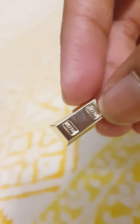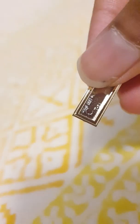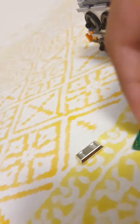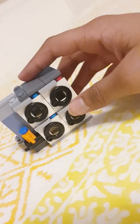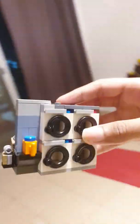Wait, here we have a Lego golden bar. Five star Lego golden bar right here. Very golden and shiny. And a little money right here. All you have to do is put it inside the ingot. Inside there's a hole. Alright, it goes inside. And the TV will open that and get the stuff. Let me take this back to the brick thing. Now you saw bits of features of this thing.